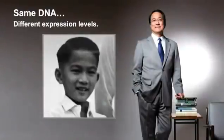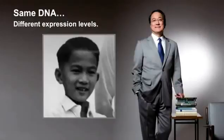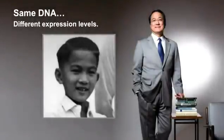Here's a picture of the young Joe Chang. And in this picture you see that he looks quite different when he's young, right? His DNA is the same today as it was back then. It has not changed. And yet, there's a change in expression as Joe ages. So now he's a mature man. His genes are behaving somewhat differently to the way that they expressed themselves when he was younger. So we're talking gene expression here.